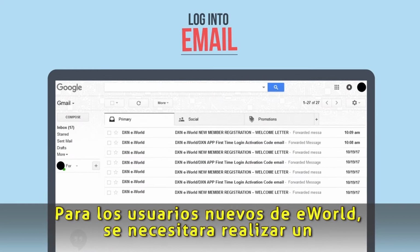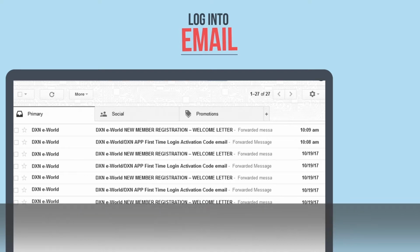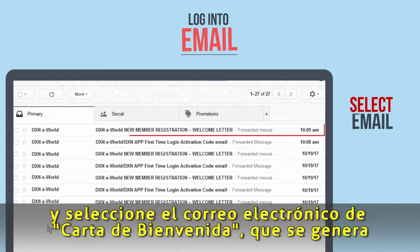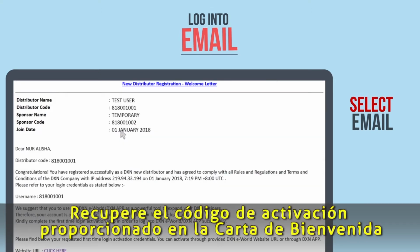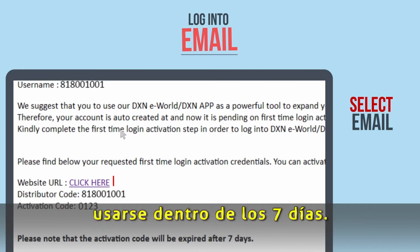For first-time users of eWorld, they will need to perform a one-time activation process, called first-time login. To begin, first log into the email you had entered during the DXN distributor registration process, and select the welcome letter email that is generated for every new distributor. Retrieve the activation code provided in the welcome letter. Please take note that this activation code must be used within 7 days.